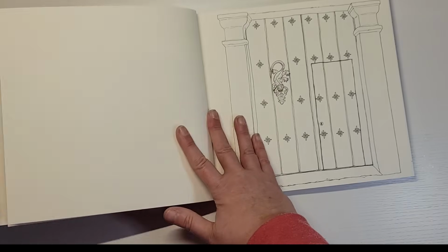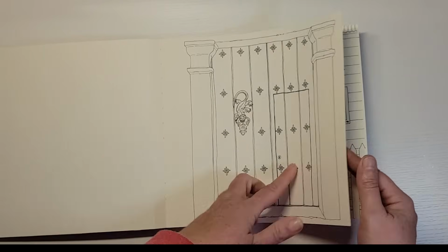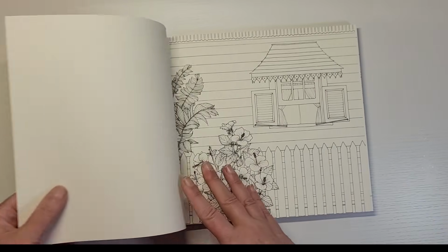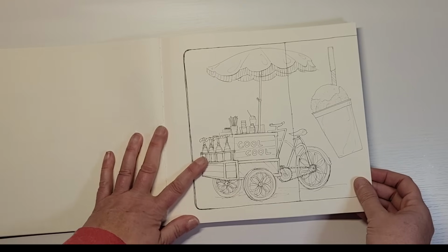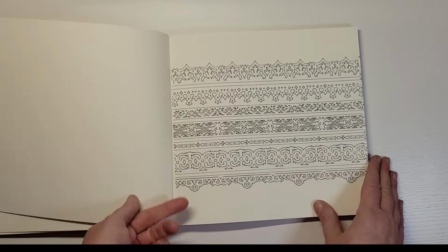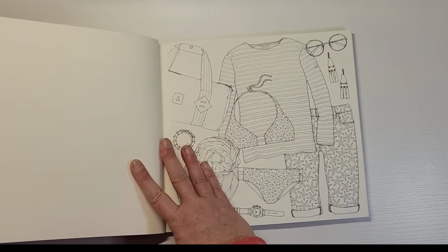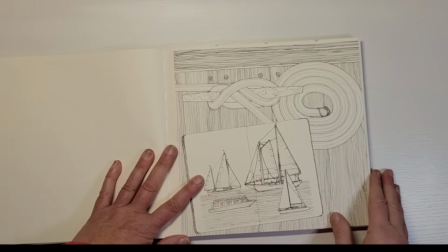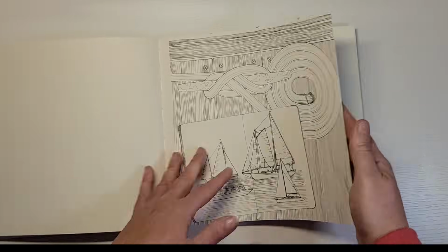Beautiful. Reminds me of Florida. And here we go. Look at this. Fun. You can paint those all different colors. Oh, looks like an icy stand. That's cute. Snow cones. Then we have a little patterned page. Looks like we have two. And then we have some clothing items. Here it looks like we have a sketchbook drawing sailboats with some rope.